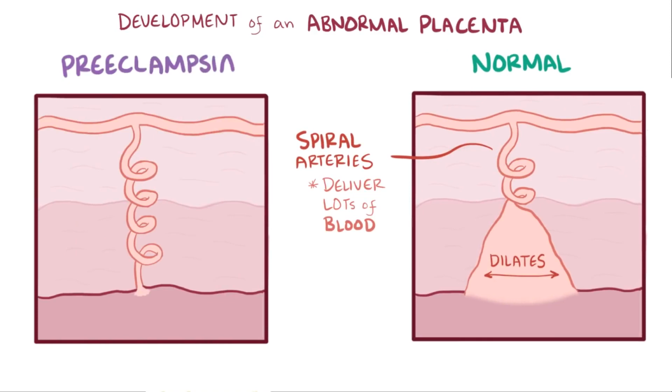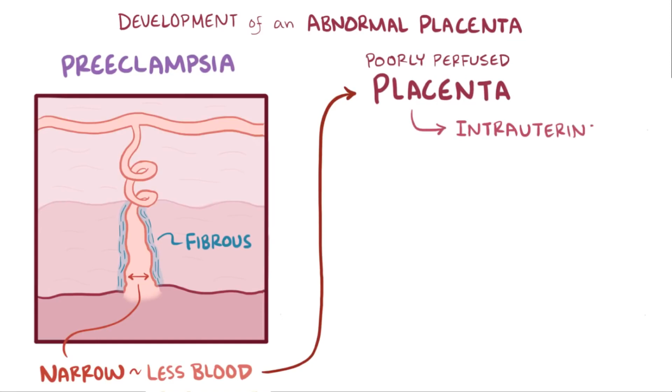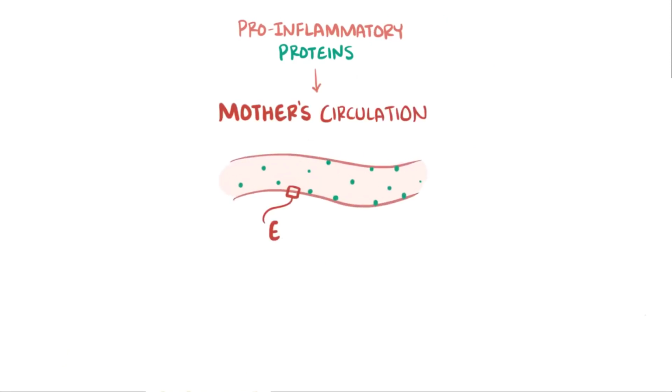In preeclampsia, these uteroplacental arteries become fibrous, causing them to narrow, which means less blood gets to the placenta. A poorly perfused placenta can lead to intrauterine growth restriction and even fetal death in severe cases. This hypoperfused placenta starts releasing pro-inflammatory proteins. These then get into the mother's circulation and cause the endothelial cells that line her blood vessels to become dysfunctional.